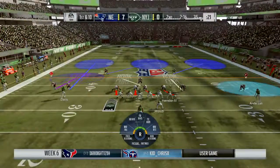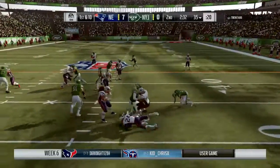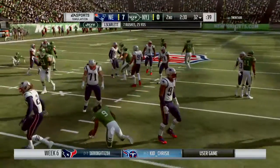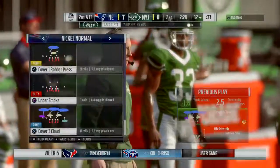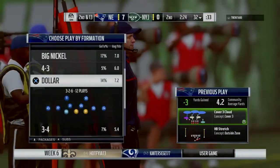Hurry up, here we go. Blue, 90. Running game working. They'll stick with it on 1st down. And he'll lose yardage. Brought down at the 32. The loss of a full 3 yards, and now it's 2nd down.